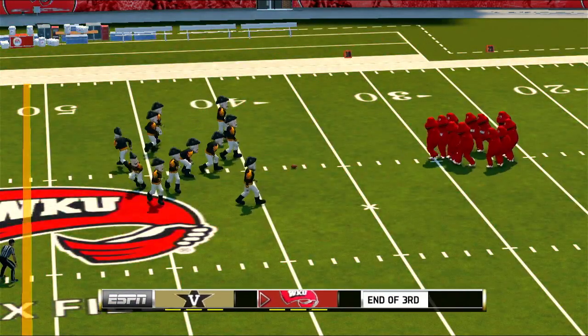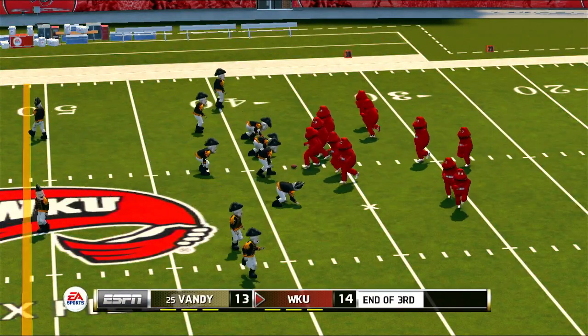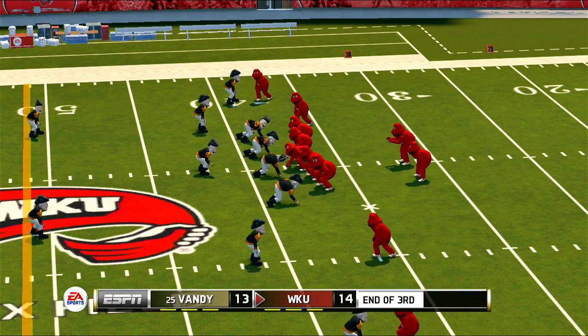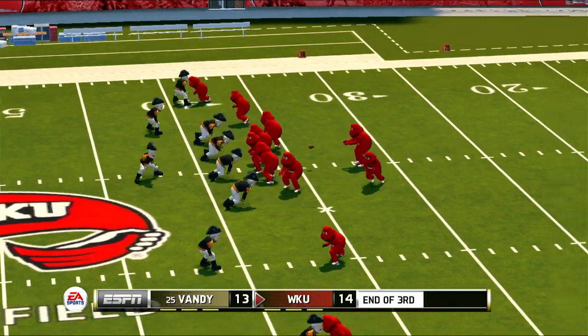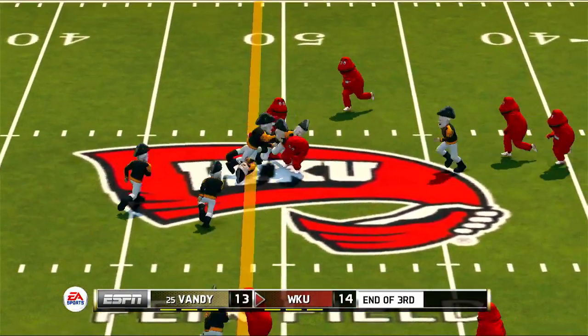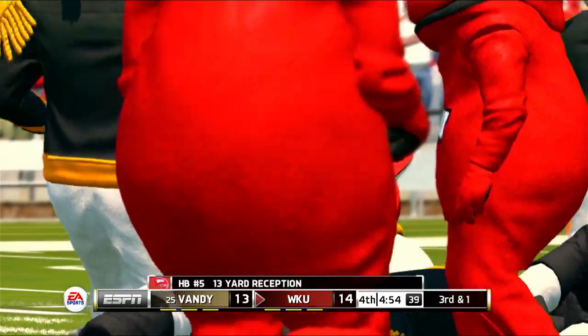Welcome back to the action here as we resume play in quarter number four. And he hauls that one in. And he hits him hard at the 50.